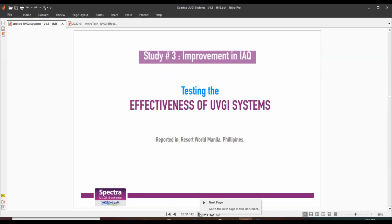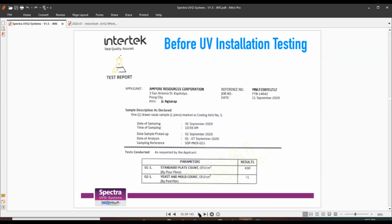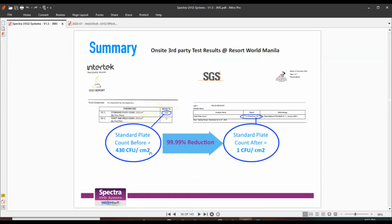We have also done testing at Resorts World Manila, and we have come up with a result. This was a swab test on the cooling coil. This is after 2 months of installing UVGI. So you can see around 99.99% reduction. URV13 was also used for this system.